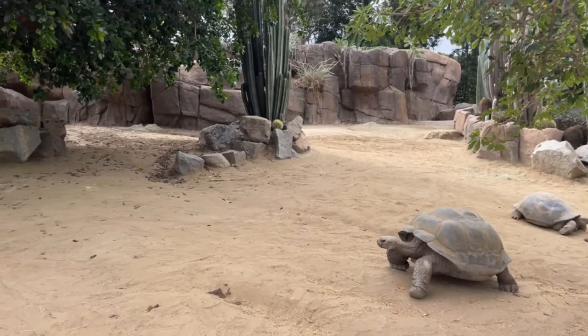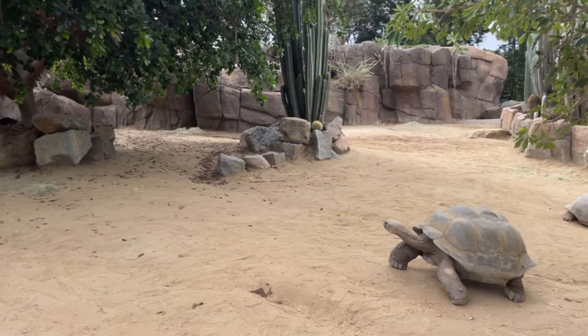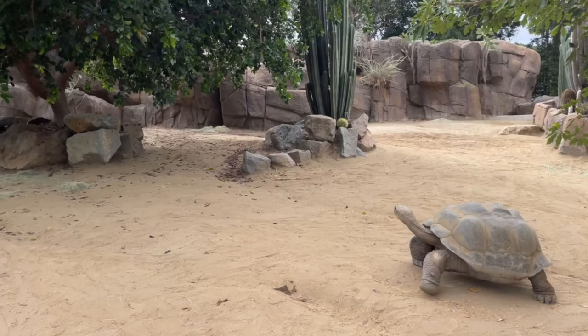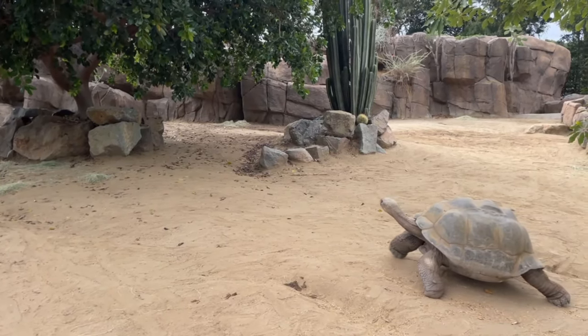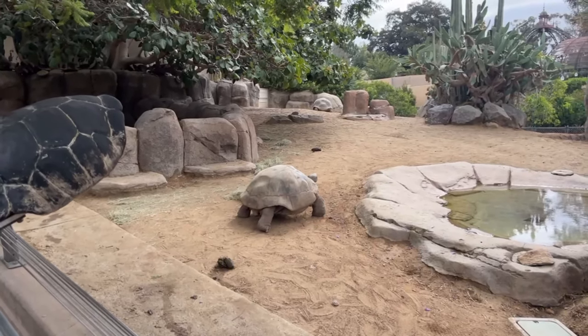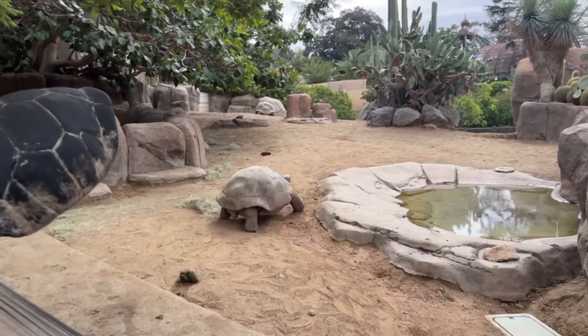Here we have the large and very old Galapagos tortoises. Can't blame them for being slow. The oldest one here is over 150 years old. What I didn't know before shooting this video is that San Diego County is the most biodiverse county in North America.